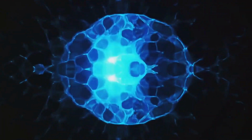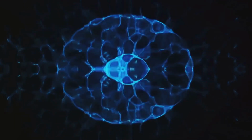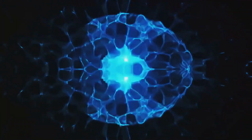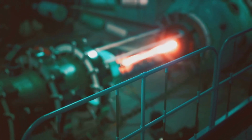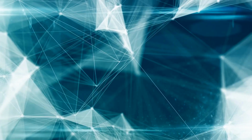Next, consider power consumption. The binary system uses a lot of energy to move electrons around. But with Spintronics, the electron stays put and only its spin state changes. This could lead to a drastic reduction in power consumption, making our devices not only faster but also much more energy efficient. Finally, let's talk about data storage.